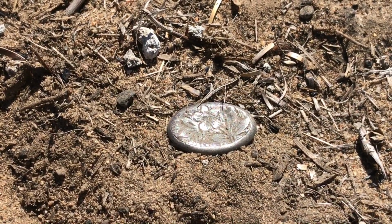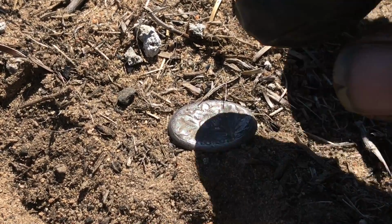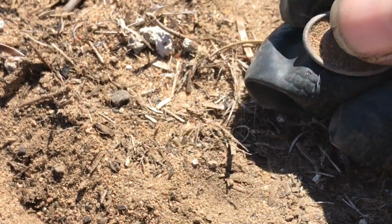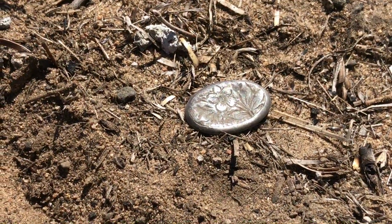Wasn't quite expecting to see this come out, but I'll take it. It looks silver to me. I think it's part of a cufflink or some such.